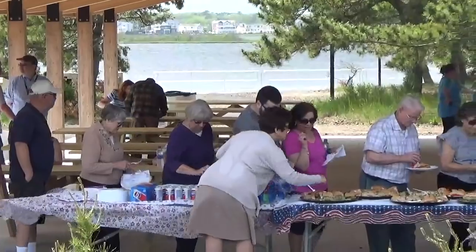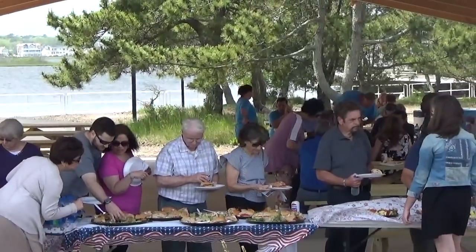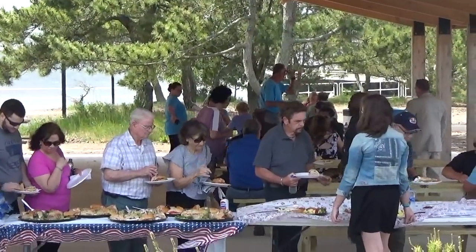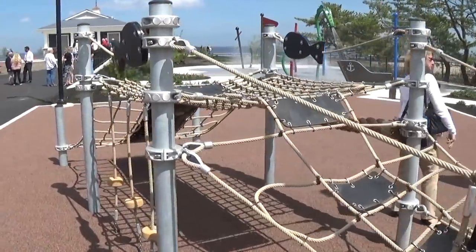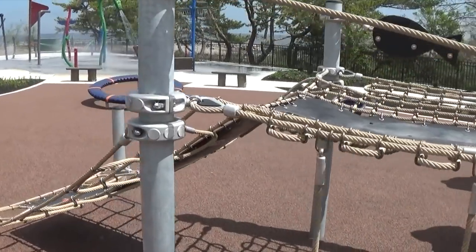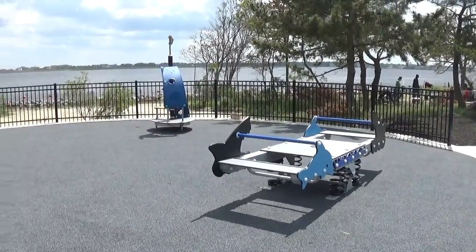We've rebuilt. It's completely new. A pavilion that you can have picnics under. There's a lot of picnics that take place here. There are cooking grills that are available for people. There are walking paths along the water, along the bay, and back around the back side of it here. So you can come here for a myriad of different uses, and they really don't conflict with one another.